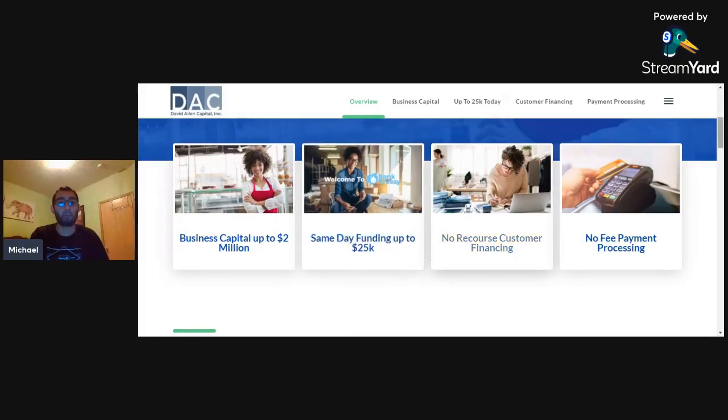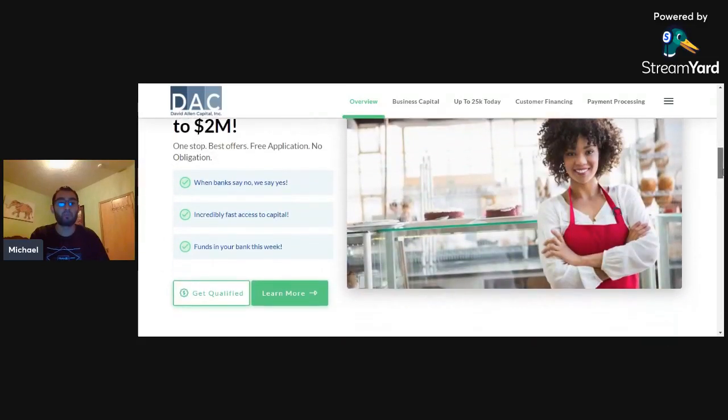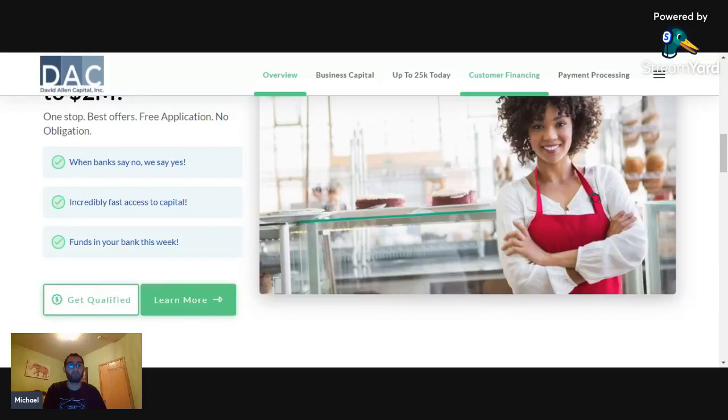Now, business capital, you can get up to 2 million. Same day funding, up to 25,000. There's no recourse customer financing and no fee payment processing. Now we look down here just a little bit more. Incredibly fast access to capital. When the banks say no, we are able to say yes. Funds in your account this week within approval of about 24 hours or so, and funds deposited in your account in 1 to 2 days, more or less, depending on your circumstances and your specific type of business and what we have to look through if need be, any more information. Now let me put this into a full screen so you guys can see it. I'll be on the bottom there.